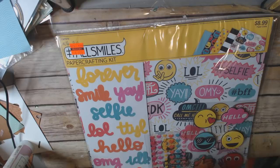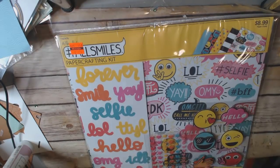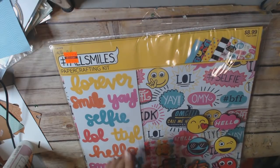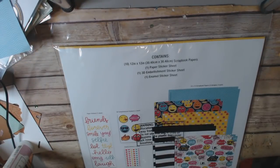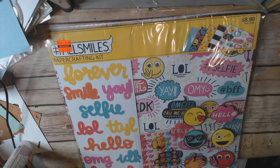So it's a Paper Studio craft kit called All Smiles, and it's this cute emoji one, which is very teen friendly. And so it's $2.24. With this kit, you get 10 scrapbook papers, a sticker sheet, an embellishment sticker sheet, and an enamel sticker sheet. So you get quite a bit of stuff there. So I got that one.